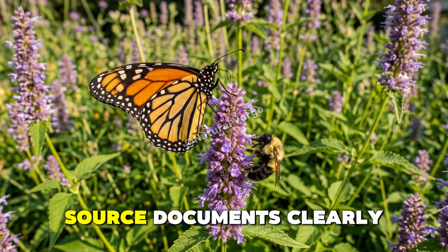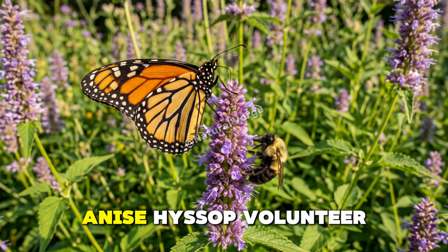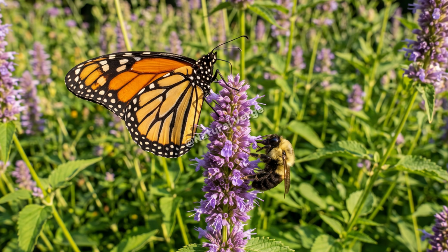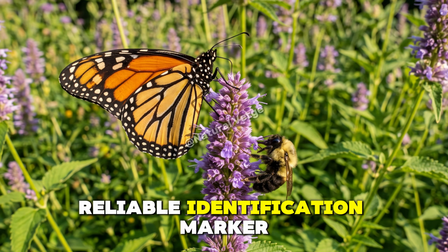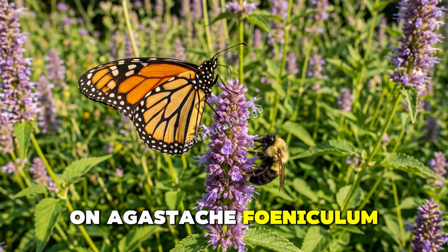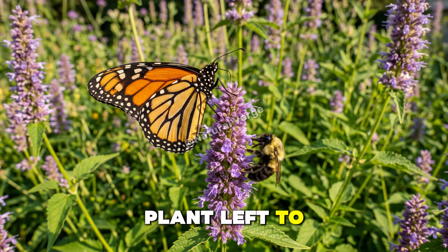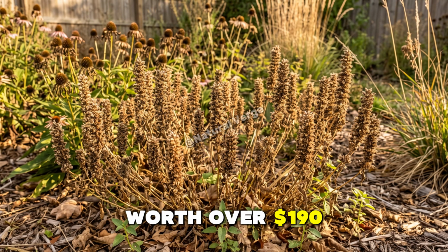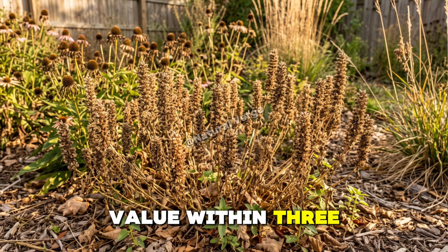What almost no source documents clearly, anise hyssop volunteer seedlings emerge with a distinctive anise scent when crushed. The single most reliable identification marker confirmed by University Extension native plant guides on Agastache foeniculum. A $1.8 plant left to set seed produces a self-sustaining colony worth over $190 in nursery replacement value within 3 seasons.